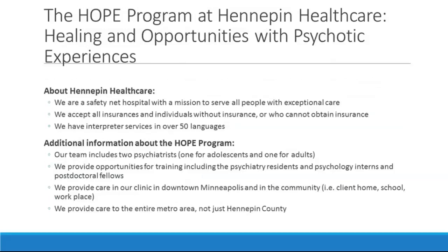So working at Hennepin Healthcare, I can talk kind of specifically about the program that I run. For those that aren't familiar with Hennepin Healthcare, we are the safety net hospital for Hennepin County. It is our mission to provide exceptional care to all people without exception. So we think it is crucial we provide care to people regardless of their insurance status, regardless of what language they speak, regardless of any other kind of unique element to who they are, because we think all people are deserving of equal exceptional care.